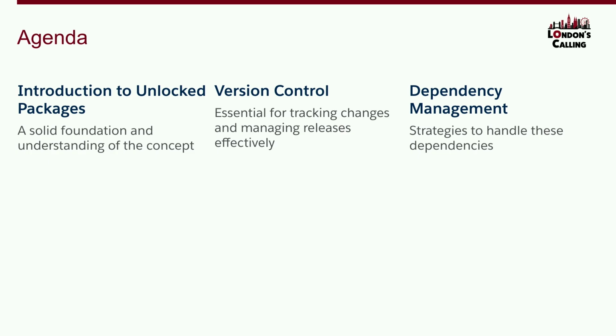Which neatly takes us on to dependency management. We'll look at some of the ways that we can make sure that everything plays nicely together, not just between our packages, but with other things that are already in our Salesforce orgs as well.